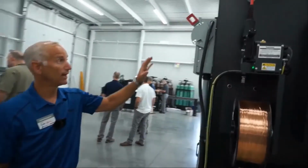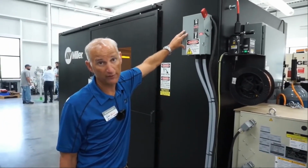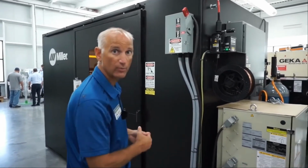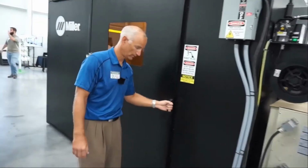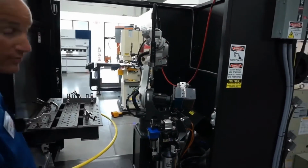We keep walking around. The machine comes with a service disconnect on it already for electricity. The machine as standard comes with 460 volt three-phase input power. It's already pre-fused, so all you do is feed us electricity from your bus bar, and we take care of the rest of the power that goes to the system. And once again, when you're programming, both doors need to be open. When you're running in auto, both doors need to be closed.